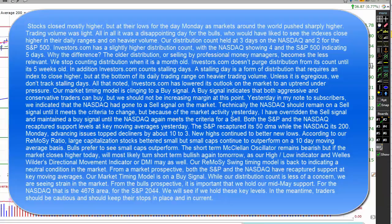Both the S&P and the NASDAQ recaptured support levels at key moving averages yesterday. The S&P recaptured its 50-day moving average, the NASDAQ its 200.